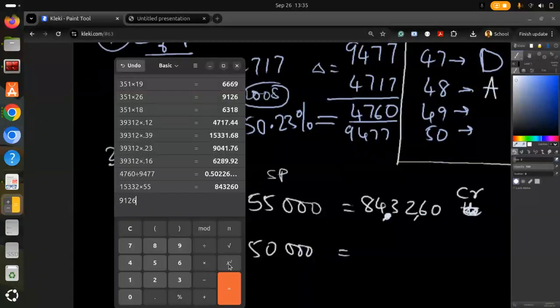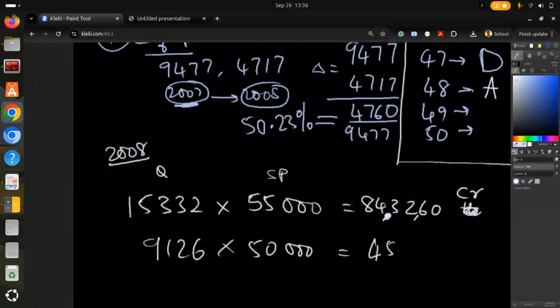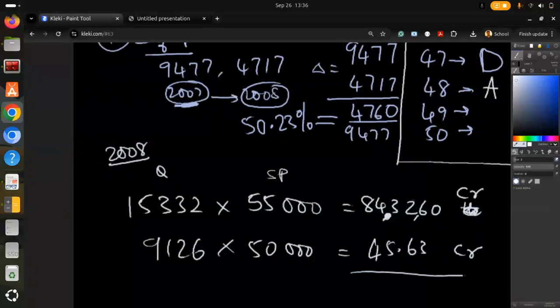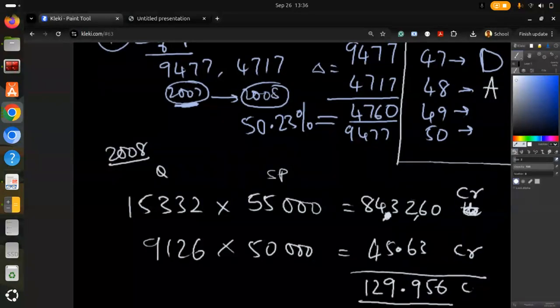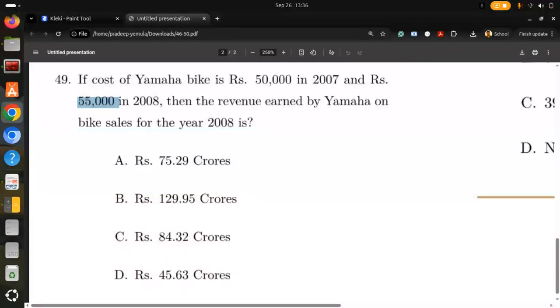Now for this one, 9,126 multiplied by 50 gives me 45.63. Here, four digits are gone, so if I remove four digits, it's 45.63 crores. Now, if I add the total revenue of Yamaha, there is a point here, remember. I need to add 3 plus 2, this is 5, 6, and 6 plus 3 is 9, and then 9 again, and 12. So 129.95 crores. Now if I look at the options, 129.95 crores is an option there.